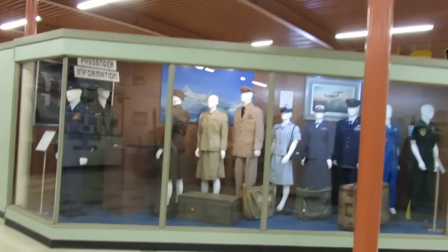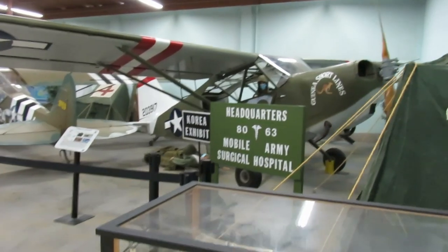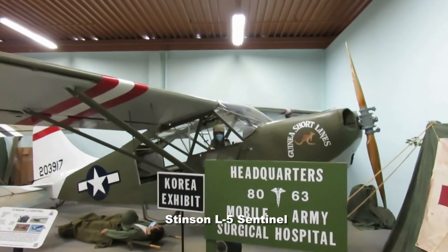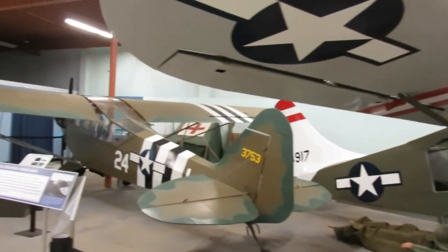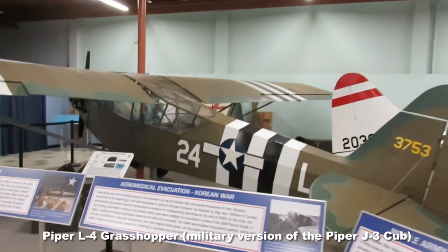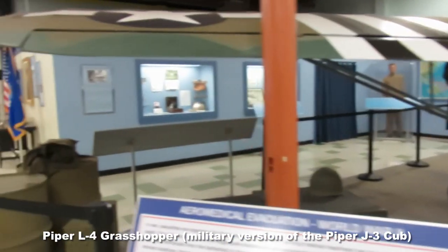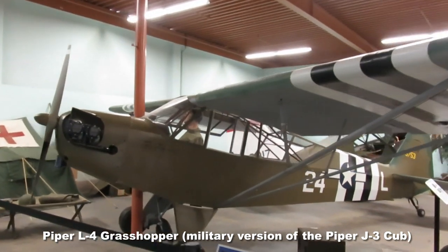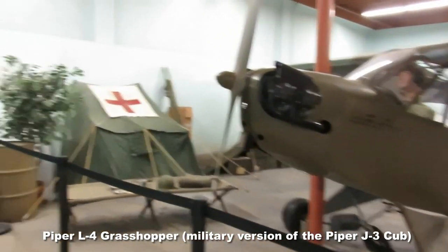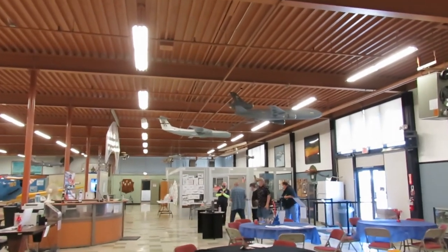Display of various Air Force uniforms. This should be an L-5 here, a Stinson L-5 Sentinel from the World War II era. And then there's a Piper L-4 Grasshopper here as well. Lots of nice displays if you have the time to look at them. There's a nice scale model of a KC-10 refueling a C-141.